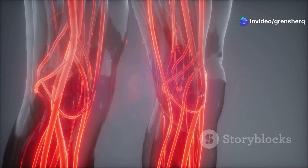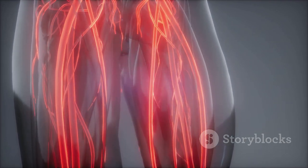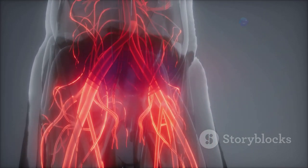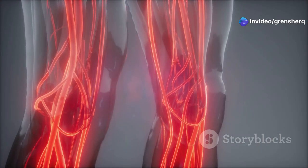In addition to dizziness and swelling, other symptoms of excessive amlodipine exposure can include rapid heartbeats, chest pain, and shortness of breath. These symptoms can be more serious and may require immediate medical attention. If you experience any of these, do not hesitate to contact your healthcare provider.